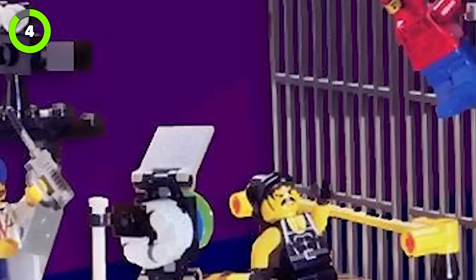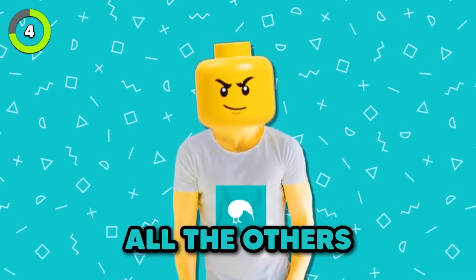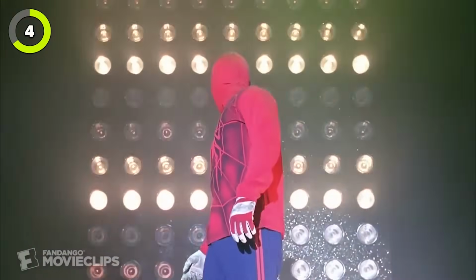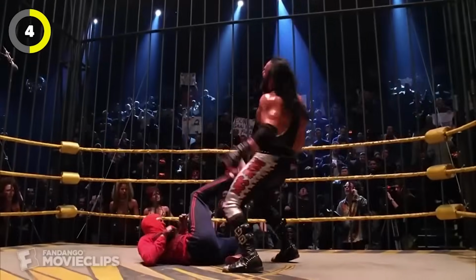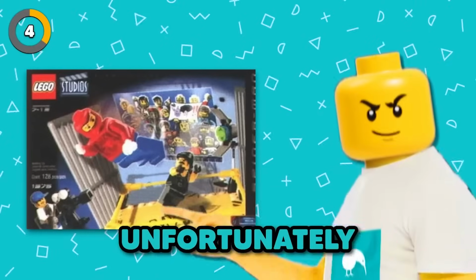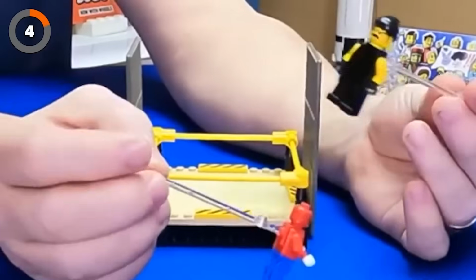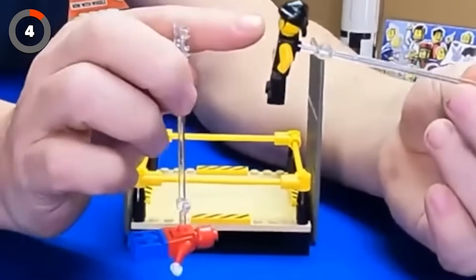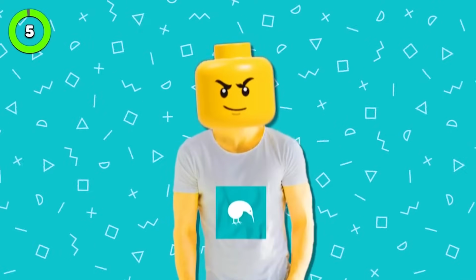Anyways, let's move on to the LEGO Spider-Man wrestling scene. Another set that had high potential, but the reason it got cancelled is a little different to all the others. You see, this set was modeled after the scene where Peter Parker is just starting to understand how to use his powers, and despite being the underdog, he successfully defeats one of the strongest professional wrestlers, Bonesaw McGraw. Unfortunately, LEGO decided that it was too similar to other sets that had already been released, which put them in a really sticky situation. Get it? Sticky? You know, cause like Spider-Man? Okay, never mind.